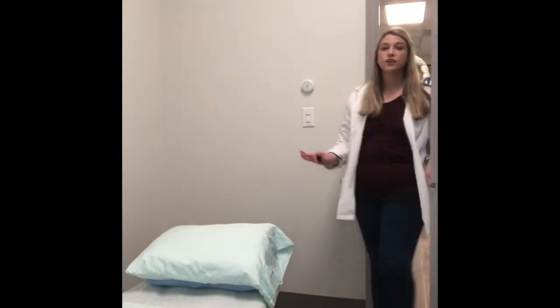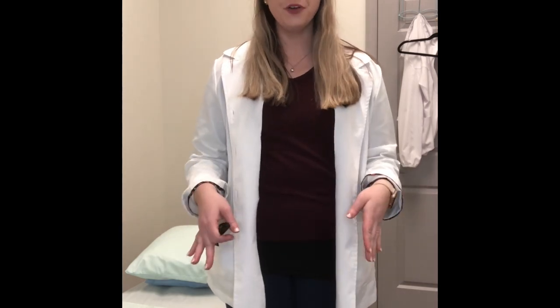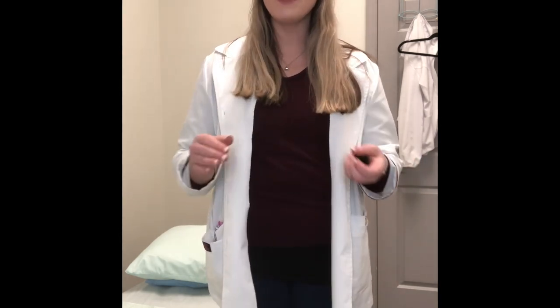I truly believe that another reason that there's this stigma around it is because you don't know what to expect. So let's talk about that. You're going to be in a private treatment room. If you want your partner or a friend or even somebody else in the clinic, if you prefer, can be in the room with you. And if you don't want that, that's okay too. It's whatever is on your comfort level. Just know that this is a professional experience and that we're here to help you get better.